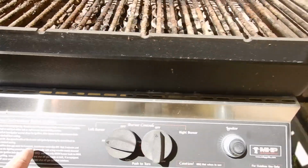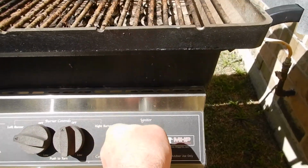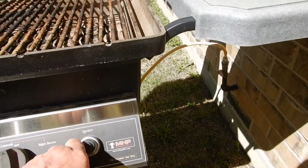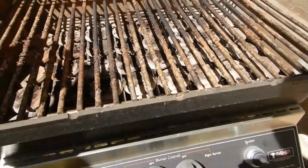Push and turn the igniter several times. Push and turn. I am. I'm just following the instructions. Our igniter's not working. Once lit, we don't have to worry about that. Got a yellow jacket starting to home in here, so be careful.